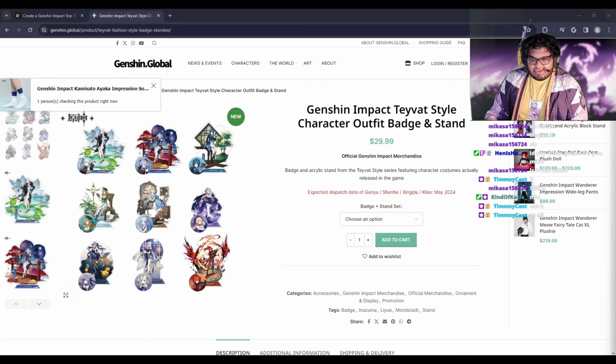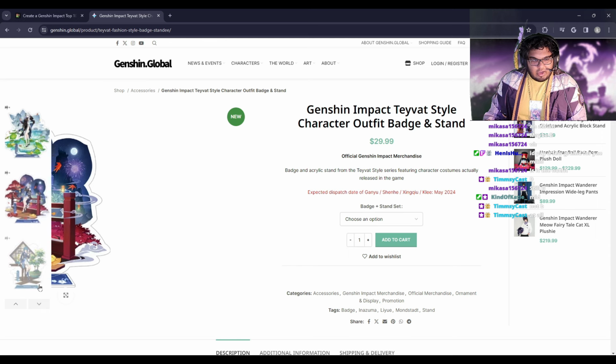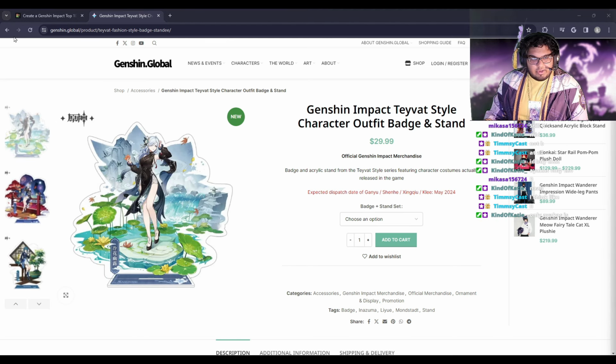Character outfit, badge, and stand. Oh, it's like a stand with all their new costumes. I don't feel like it's top tier. Okay, you know what? We'll do B.